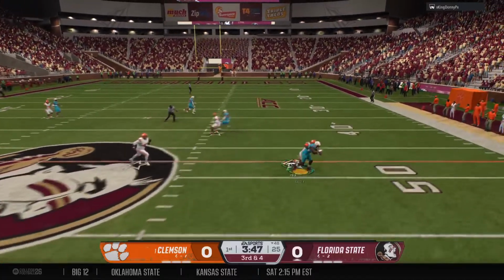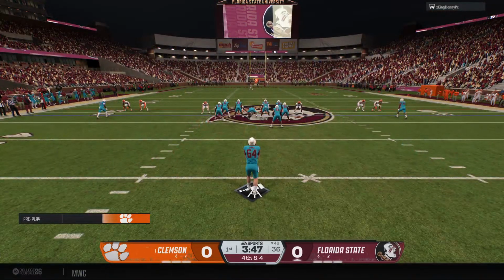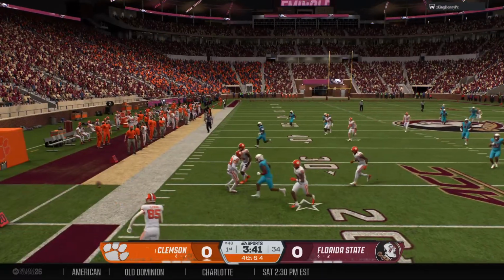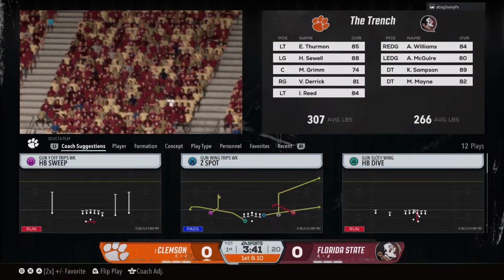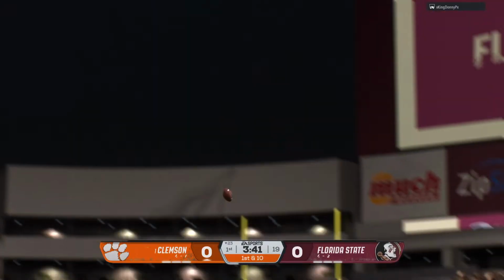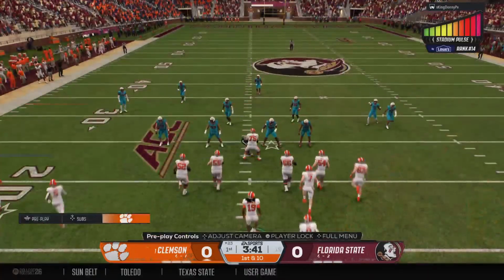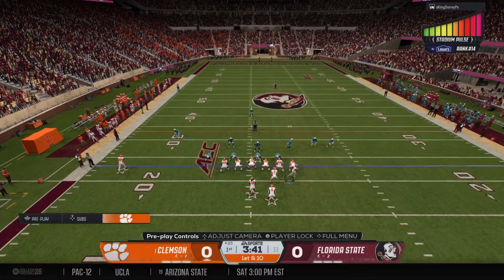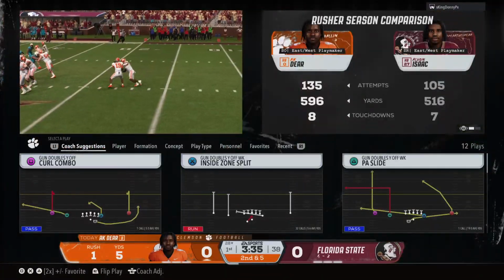Looking to throw on 3rd. And that's incomplete. A defender all over him. Knocked the ball to the ground. 4th down coming up. The Noles will punt this one away. They'll boot it into the night sky for the first time. Oh, it's off the side of his foot. Not going to get a chance to field that one, and the punt will bounce out of bounds. They'll give it to the back. They get him stopped after a gain of 4 out to the 28.